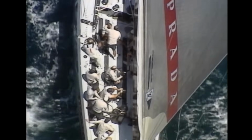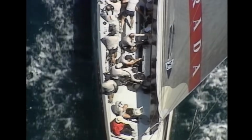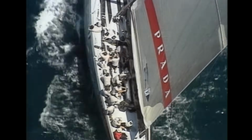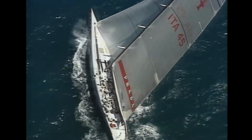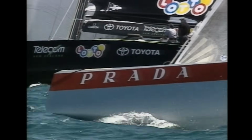Down on board Prada, the boats now both on port tack. The first slight advantage we saw there was to Prada having the leeward advantage. They were able to squeeze Team New Zealand off, but this will be the true test. One thing that we've both noted here ashore is that the Team New Zealand sails, the mainsail and the jib, the shape of those sails look quite deep.